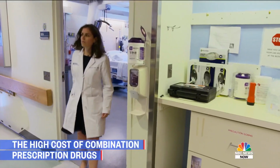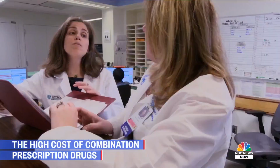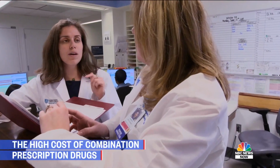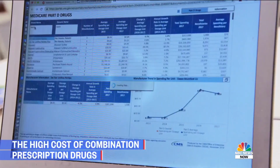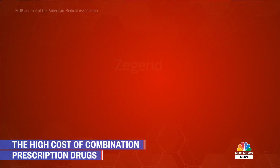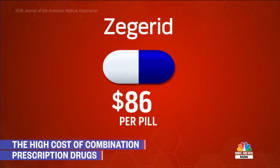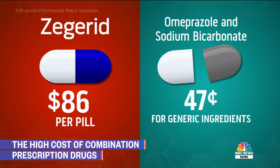They can set drug prices based on what the market will bear. Dr. Hannah Sachs, an internist and medical researcher at Mass General Hospital, says combining two medications into one should not be so expensive. She studied the price difference between brand-name combination drugs and their generic components. Take Zegrid, $86 per pill versus 47 cents for the two generic ingredients.